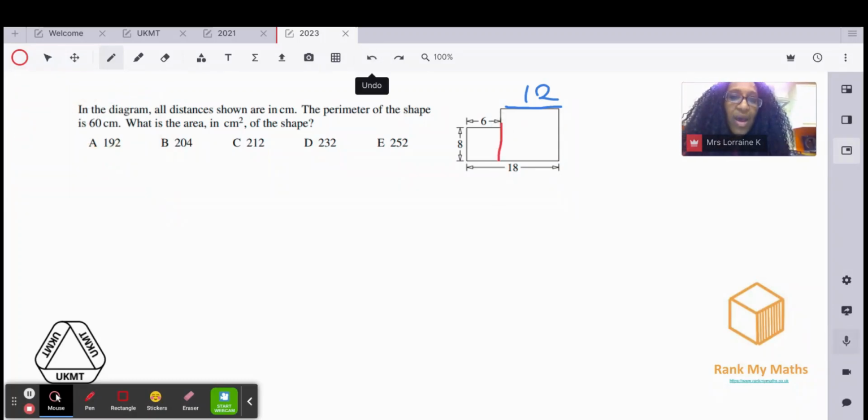But either way, if you have paused it and tried it yourself, we get to a bit of a sticking point when we're going to need this little bit. Okay, we're going to need that distance here. So I'm going to see, how can I find that distance? Now, they have told me that the perimeter is 60. So let's have a look at the perimeter.